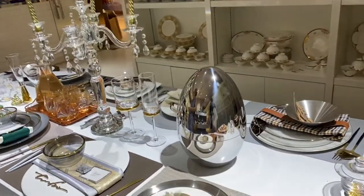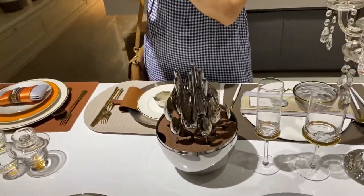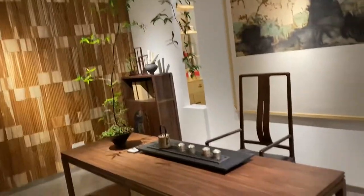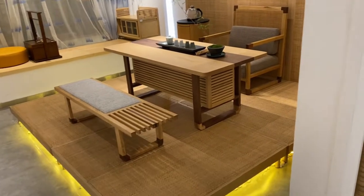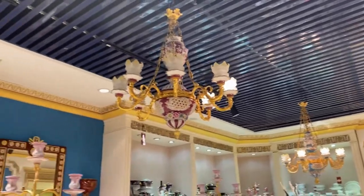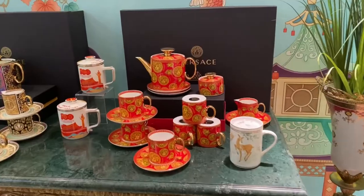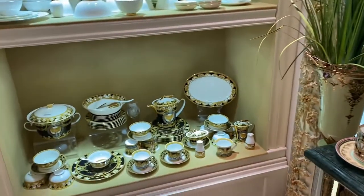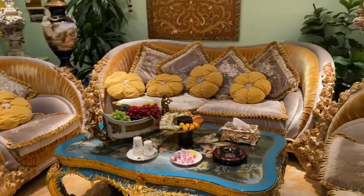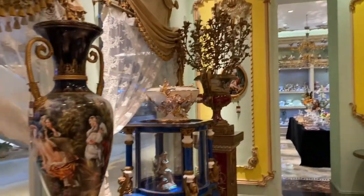At first, I was looking at this egg-shaped thingy that you're seeing, and I was wondering, what is that? And then, wow, it's actually for cutlery. It's amazing! Oh, they also had some shop that sell like Chinese tea furniture, like those things that they use to drink Chinese tea. And this shop was so cool because some of their kitchen utensils are actually branded, like Chanel, Versace, Tiffany & Co. Breathtaking. I know.